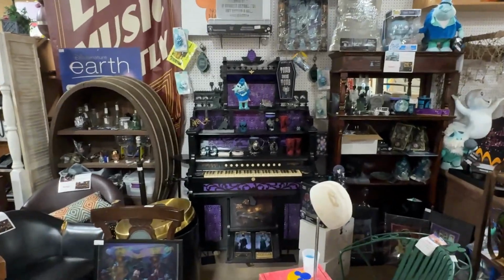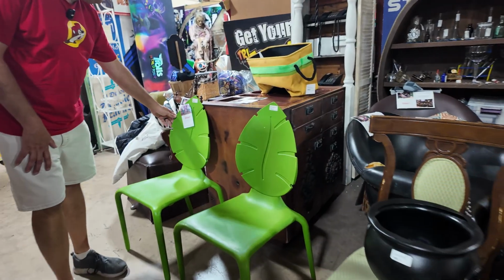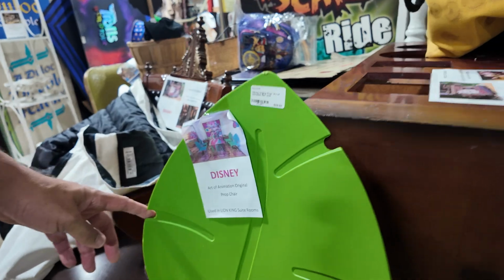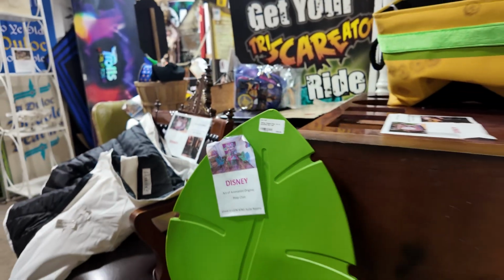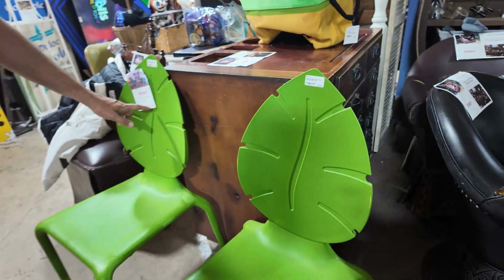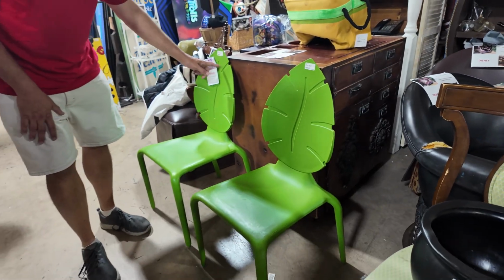To have that. I have like this fascination with the resort used, of course the park used also, but they have so much of the resort used retired items. These are from the Art of Animation Resort. Used in the Lion King suite rooms. Original prop chair. They're only $69.99. That's what I was gonna say. They're only $70 a piece. Yeah, that'd be a pair of totally affordable.